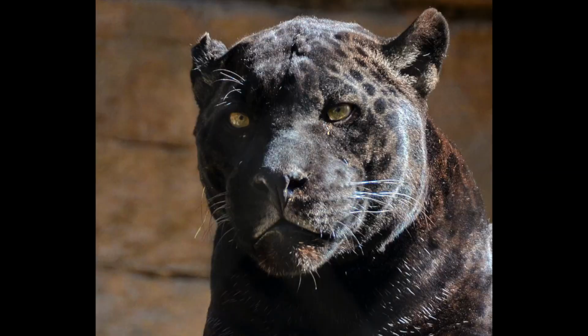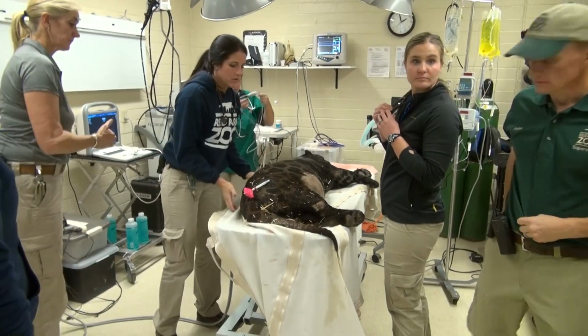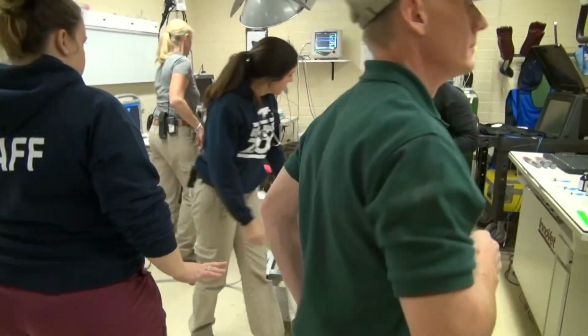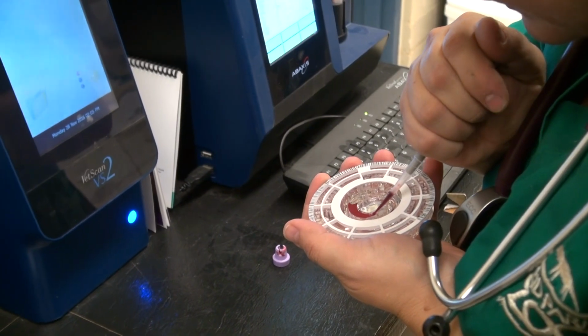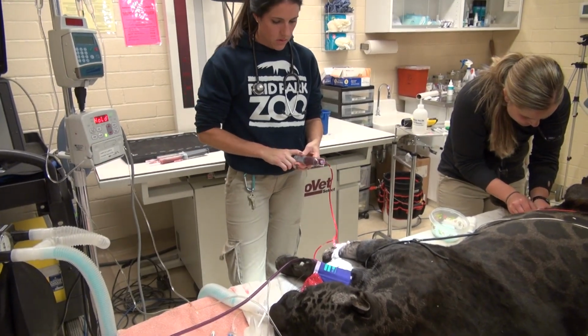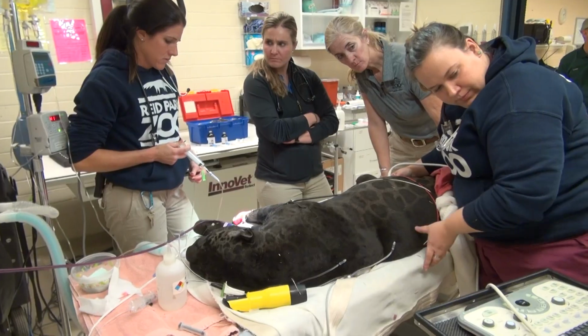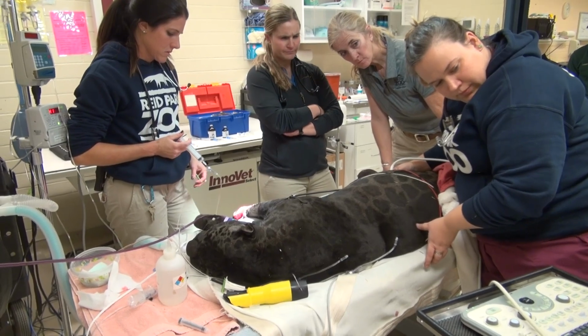So Nikita, our 21-year-old female jaguar, has a lot of chronic issues, but we noticed recently that she was really weak, so we had to immobilize her, and when we did that, we found out that her red blood cell count was dangerously low. At that time, we gave her a blood transfusion with actually house cat feline blood, which is very hard to come by, and we were able to give her 4 bags at that time.